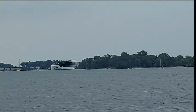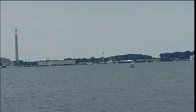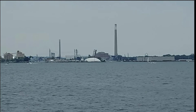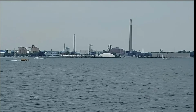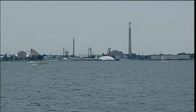And this tour shows you the downtown landmarks from a fresh and scenic perspective, so you can enjoy it. It's very fun. And on the boat, you can get some snacks, but you have to purchase them. And it's very good.